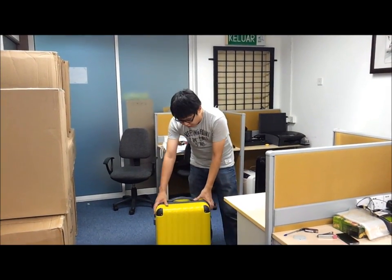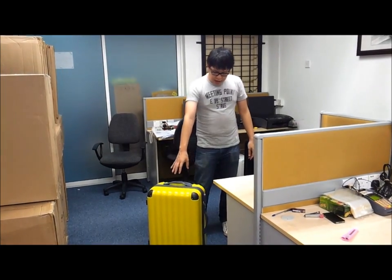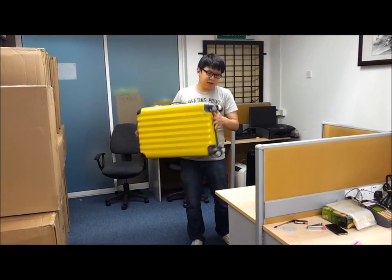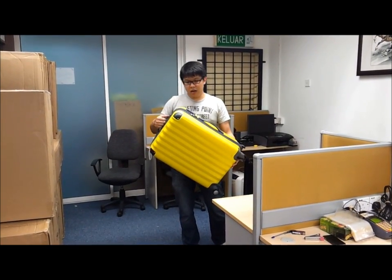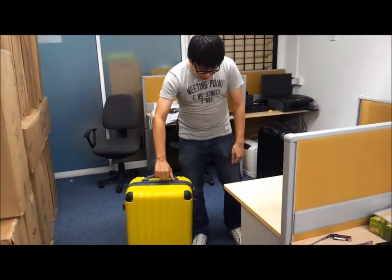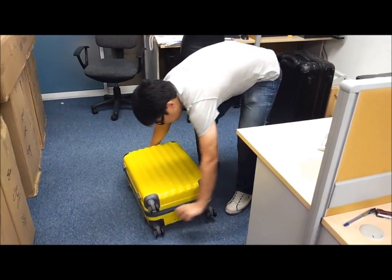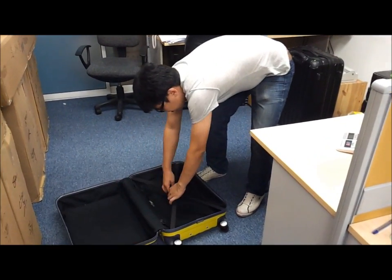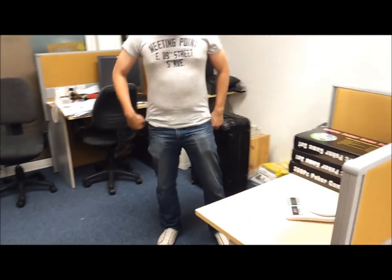Today we are going to demo how much impact the luggage bag can take. This is a 24 inch luggage bag, G-Logic, the brand that we previously were selling on Groupon. So what happened is we are going to load in some heavy stuff, and we are going to do a drop test.